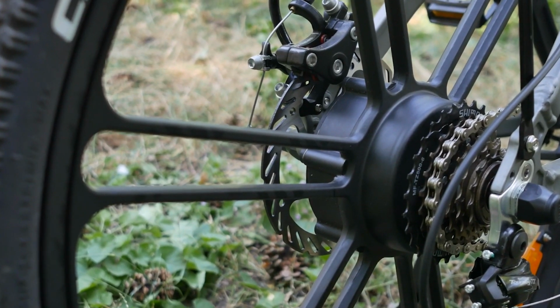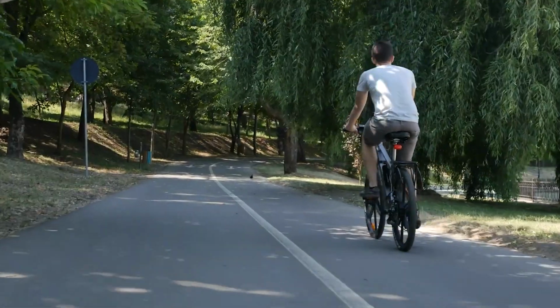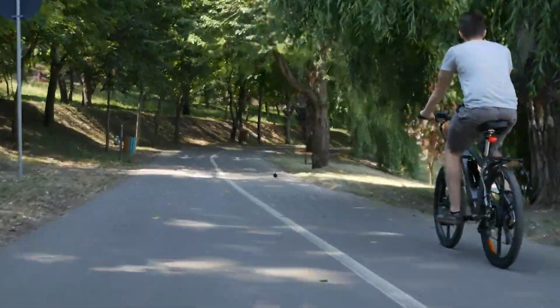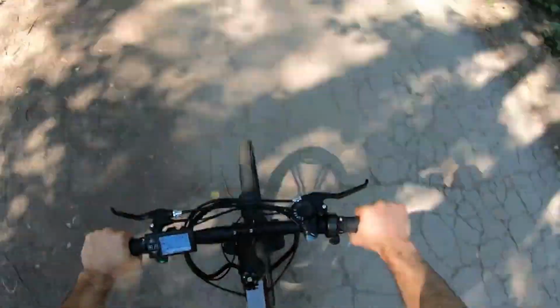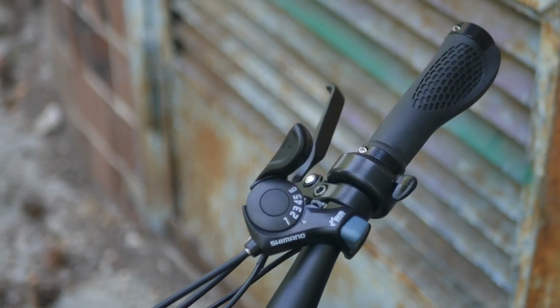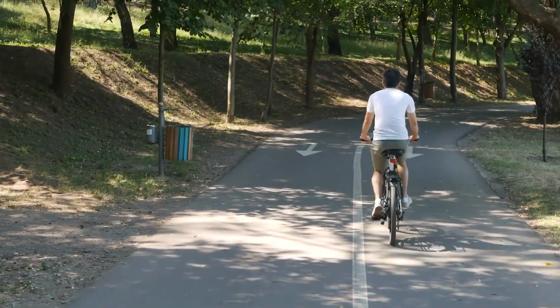The Nakto Ranger electric mountain bike presents a 350-watt rear hub motor that is more than capable of providing additional assistance and boost to your ride. Its lithium battery has the capacity to travel a range of 22 to 28 miles per single charge. It features a 6-speed Shimano transmission to help you climb steep hills more conveniently.